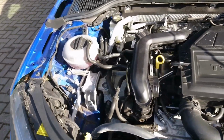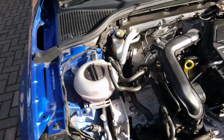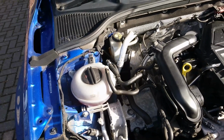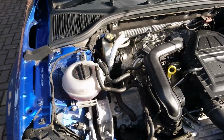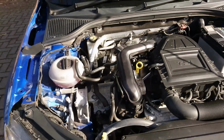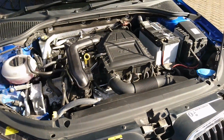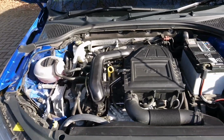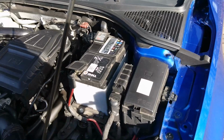We've actually got the newer style coolant reservoir here. A lot of the other cars that this engine came in used to have the old Volkswagen Group coolant reservoir, which dated back to the mid-90s, sort of dawn of time. But this one just has the newer one, which is nice, I suppose. It's quite a big battery for such a small engine, isn't it? That's quite a big one.